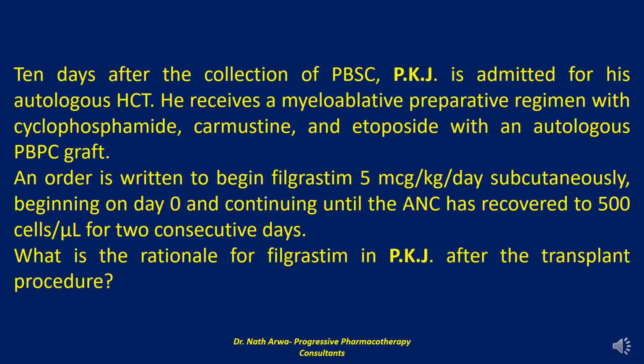Although both filgrastim and sargramostim successfully hasten neutrophil recovery, neither agent stimulates platelet production or augments platelet recovery. At this time, there is no established role for erythropoietin-stimulating agents or platelet growth factors in the care of these patients. In summary, PKJ is undergoing autologous peripheral blood progenitor cell transplantation for the treatment of a lymphoid malignancy.